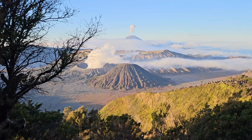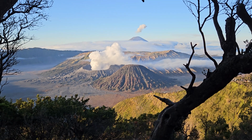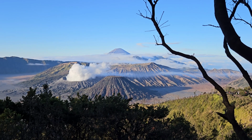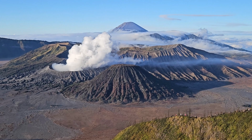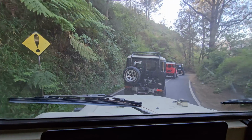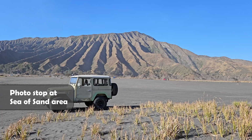Around the Sea of Sand, you will see 5 volcanic cones, with Mount Bromo being the most active. The word Bromo is derived from Brahma, the Hindu god of creation. In the distance is Mount Semeru, which is also an active volcano. After that, ask the jeep tour to make a stop at the Sea of Sand area for some photos along the volcanic bridge.